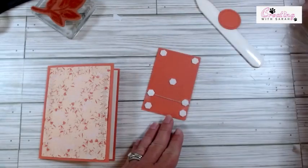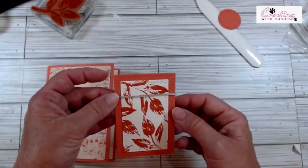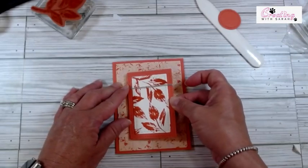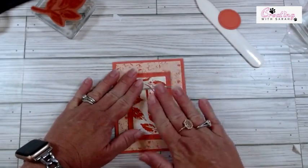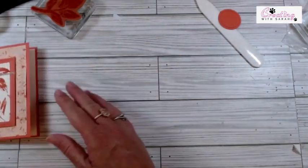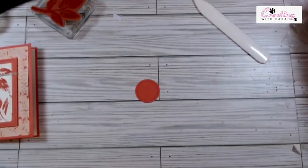And since I didn't put the ribbon all the way to the top, I didn't want it to sag at the top either. So there is that. Super easy, right? And it's so fun. Okay, so let's bring in our little circle.